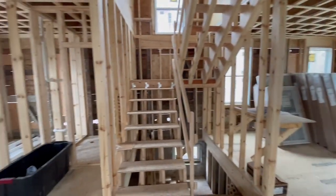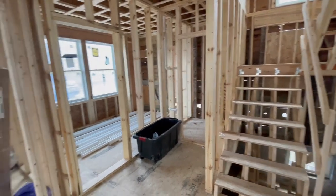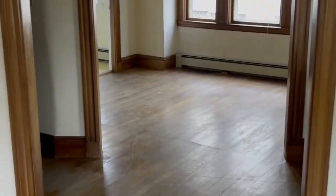Swinging to this last corner over here, tucked in there, is gonna be a half bathroom, and then you have a home office. And I'm not sure if you could tell by the video, but these windows are absolutely huge. For those that didn't see the original videos of this house, you can see how it was a bunch of smaller rooms. It was all chopped up. The condition obviously wasn't great.